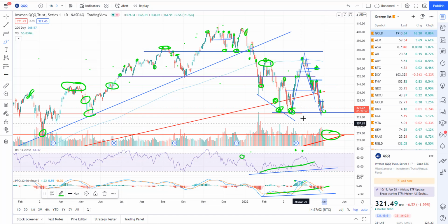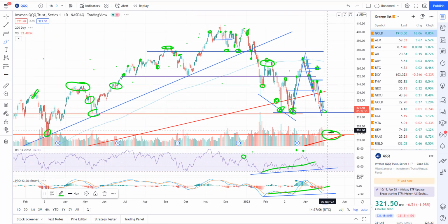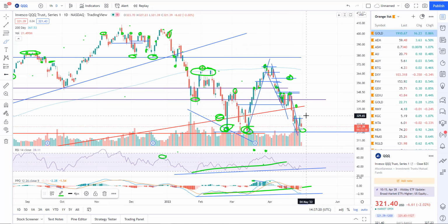So I'm sticking with my shorts for right now. We'll see how the day closes out. Again, I'm still looking for this 300 area on triple Qs. That's my profit target for right now. So until I see something changing, I'm going to stick with that and see if we get that. Now, if we start to rally here and we start to build on some rally, I'll cover those shorts and we'll look to flip. But for now, that's what I got.